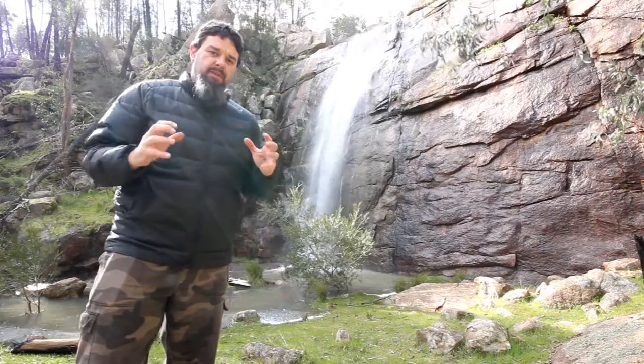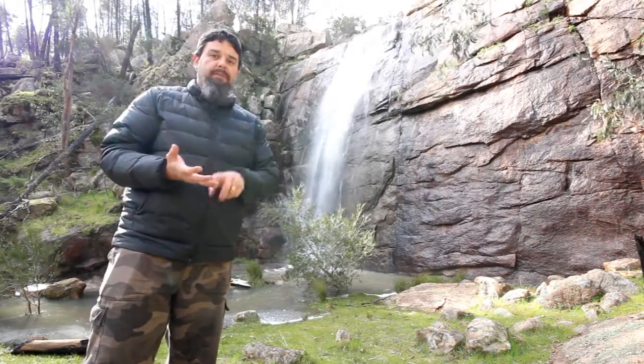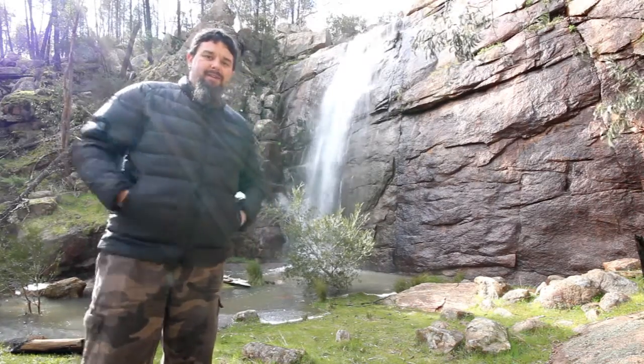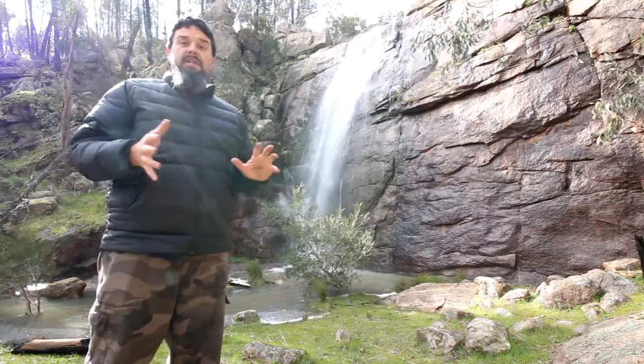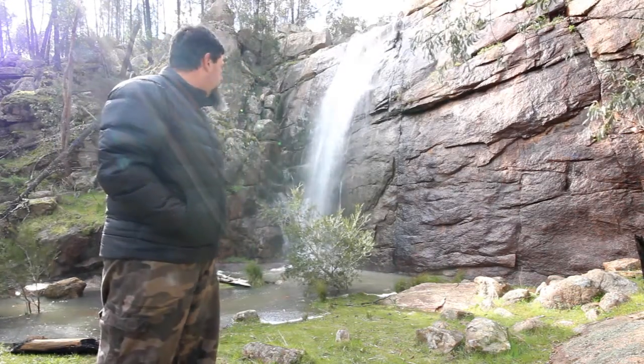It's a great place to visit late winter and early spring. It's normally good around August, September, October. Maybe November if you get a wet October, depends on the rain. It doesn't flow during the summer, or if it does, it's very low. It's a seasonal waterfall and it is absolutely beautiful.